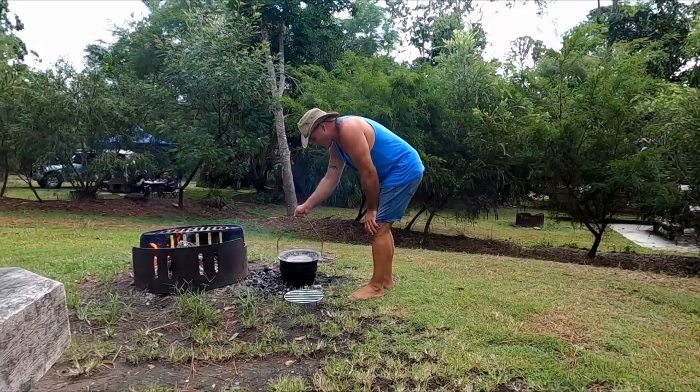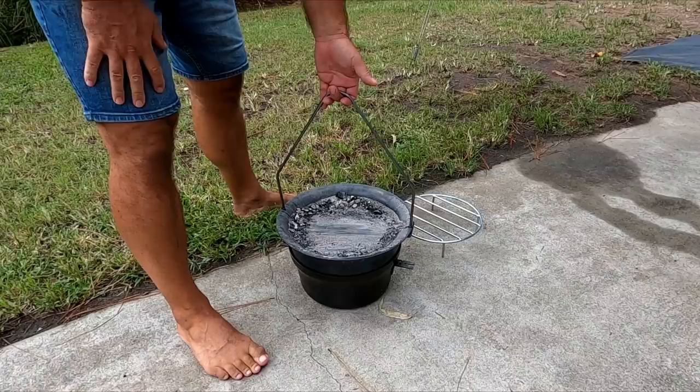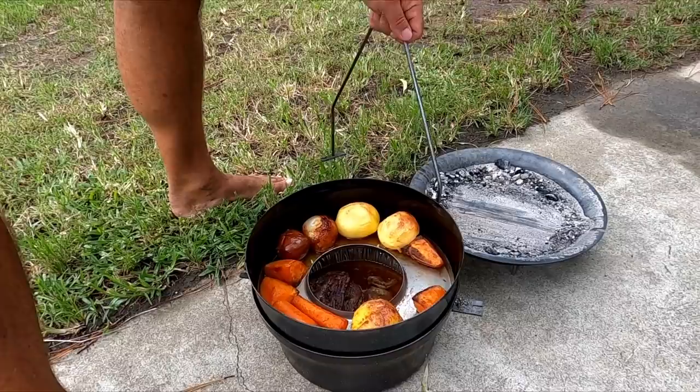Oh, looks good. Do you want to have a look? Please. Ooh, yeah. Oh, the meat looks a little bit brown.